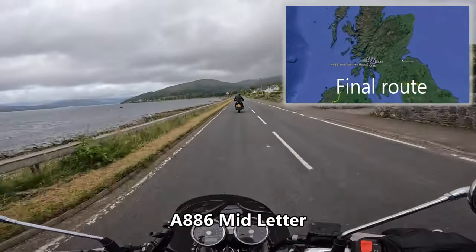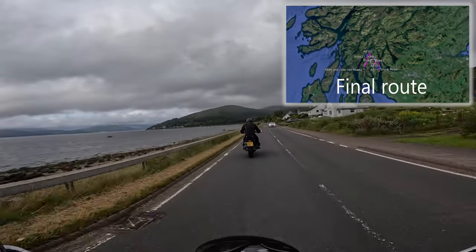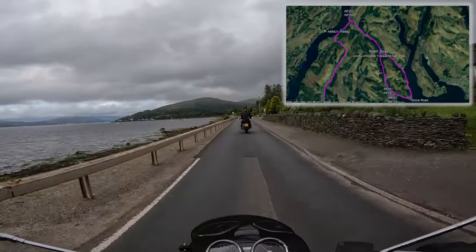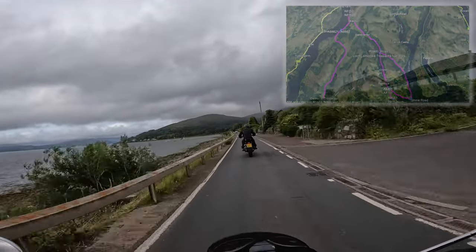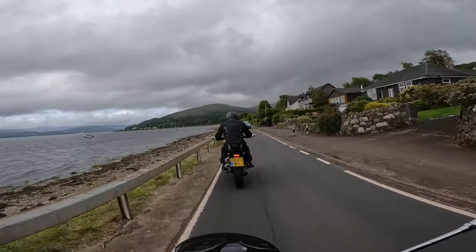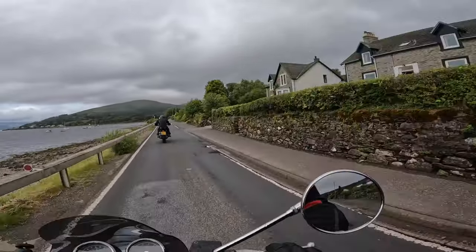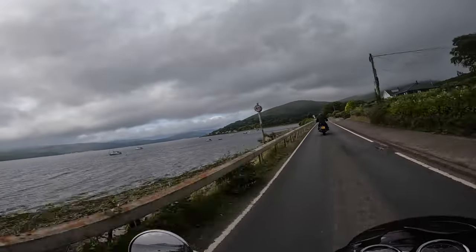Time just after 5:15, and we're still at it. Aim to be for where we're having our tea at around 6:10. We're getting as much out of the day as we can today. What a beautiful view.